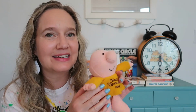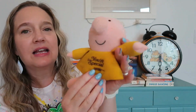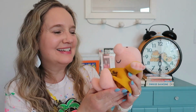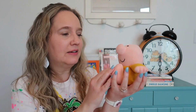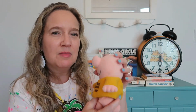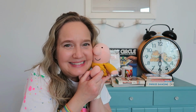I also love Ziggy, and I really cannot pass up things to do with Ziggy. I don't see a ton of Ziggy out there, but look how cute this is. I had to get him. He says, "You're special." And he is in perfect condition, nice and clean, still has his tag. He's kind of like a little bean butt baby, so he can sit on a desk or whatever. And this part is not beanie, this part is plushy. But anyway, super cute. I love Ziggy.